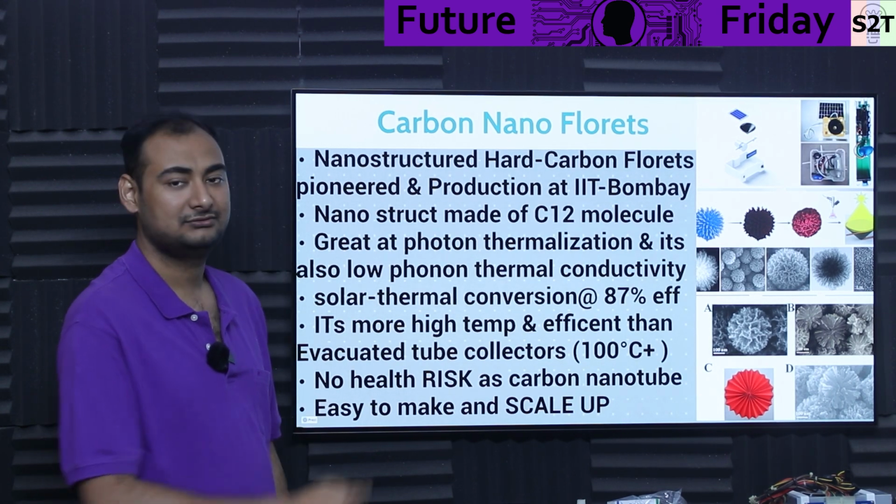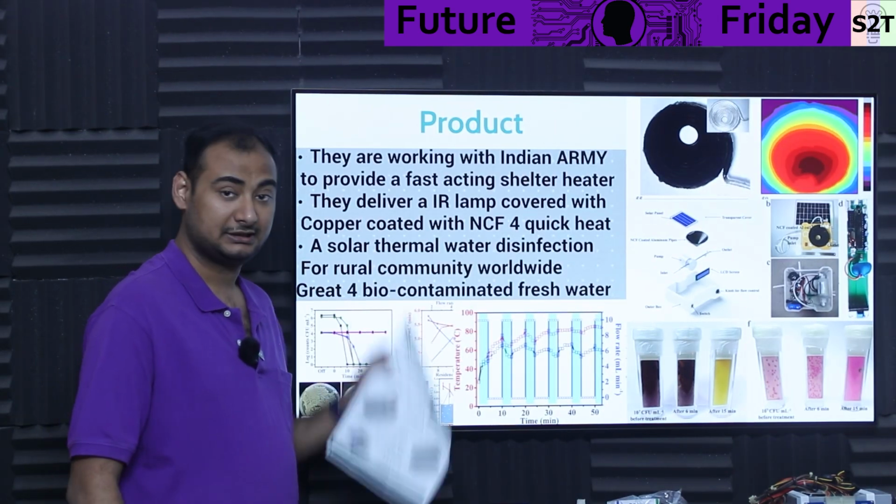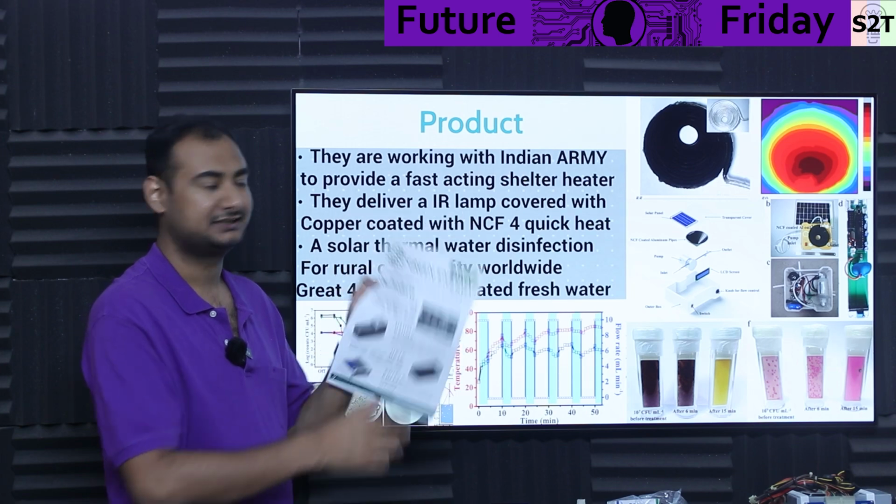So this is carbon nanofluorescents. So what products are we talking about? At this booth, they had a few products. Ushma they had there.